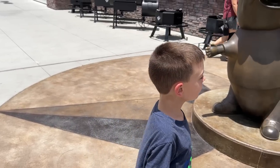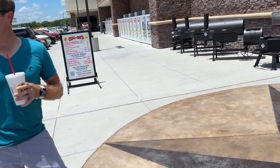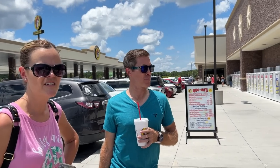There's a Buc-ee's floaty. Yeah, pretty much there's a Buc-ee's anything you can think of. So it's a pretty amazing place, and definitely be coming back. And I can't wait till they get one closer to home. Yeah, me too. I'm anxious to check out the new one in Ocala.